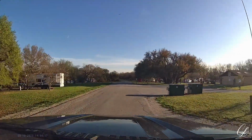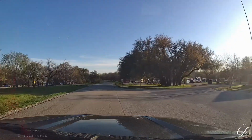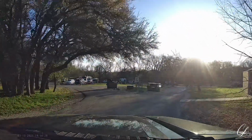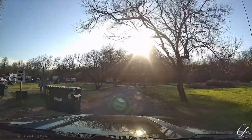We've never stayed in this loop, so if you remember from earlier in the video I mentioned mosquitoes. I don't know if the mosquitoes are bad in this particular section of the campground or not. There is no swampy area, so maybe it is going to be a bit better over here.